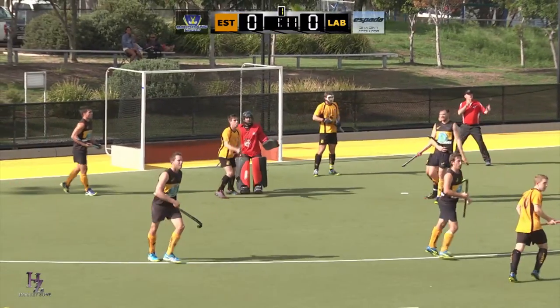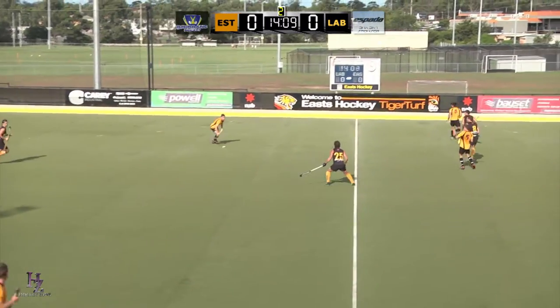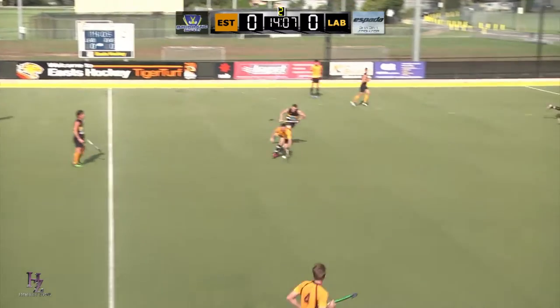Junior Wilson on the backstick side. Nice transfer right to left. And again, the East boys slow it down through the midfield.